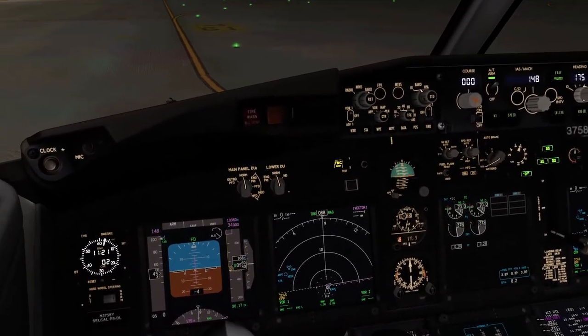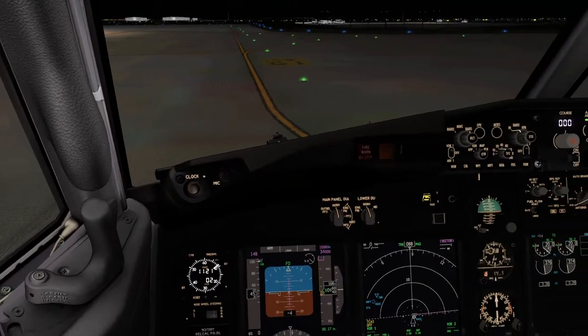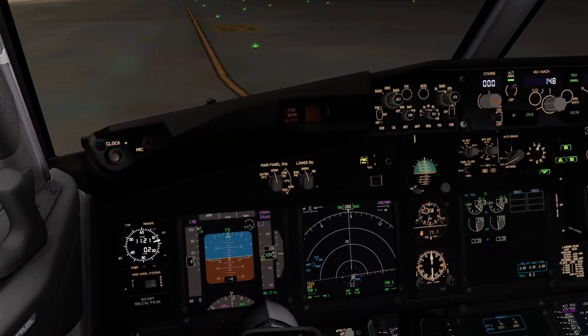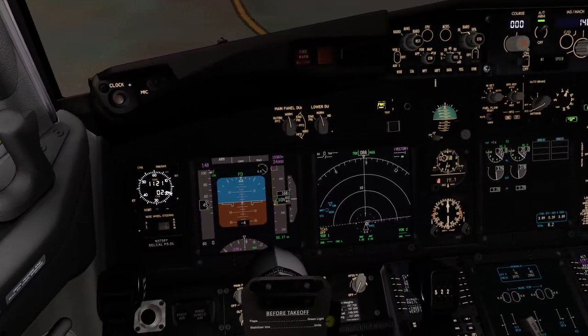Delta 1323, ready to taxi. Delta 1323, taxi to runway 17 left via taxiways Foxtrot, Bravo, hold short runway 17 left. Taxi to runway 17 left via taxiways Foxtrot, Bravo, hold short runway 17 left, Delta 1323.